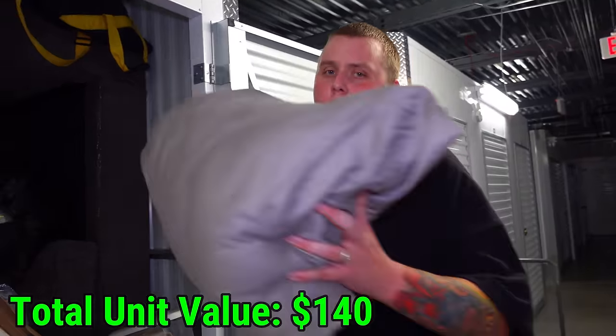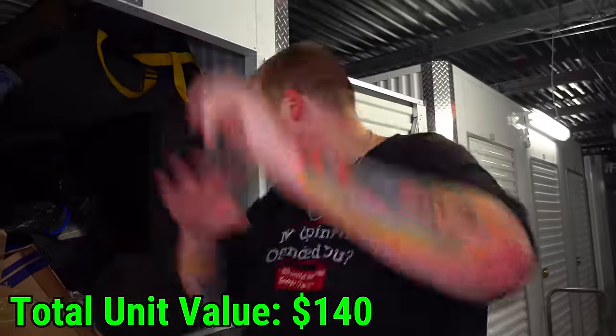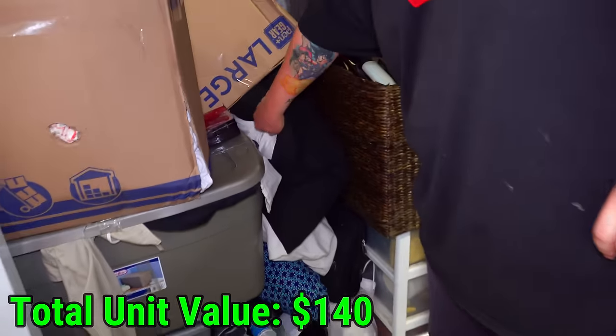We have a gray pillow. You want it? No. Throw it this way. We have a white pillow. You want it? No. This way? What is that? It looks dirty. See this little case? Is that what it is?